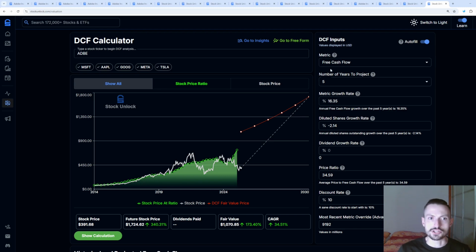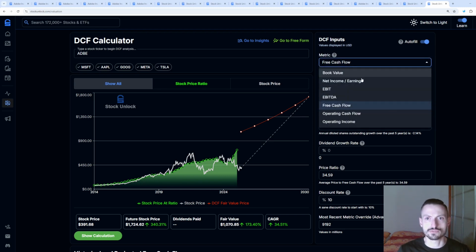Now back to the valuation. I chose to use free cash flow for this analysis, even though the platform offers a few other options, as you can see here. But for a business like Adobe, this one just made the most sense for me.